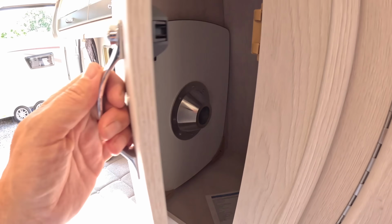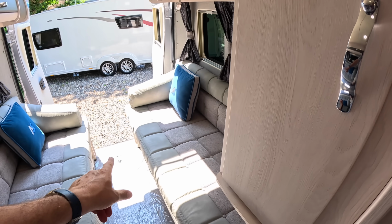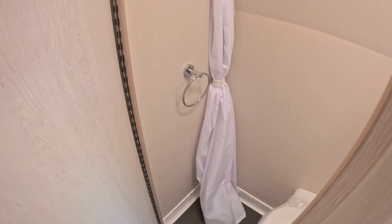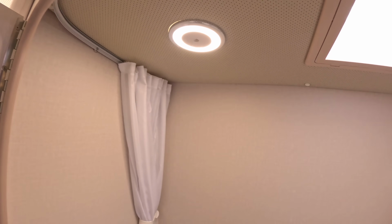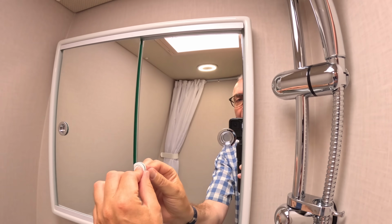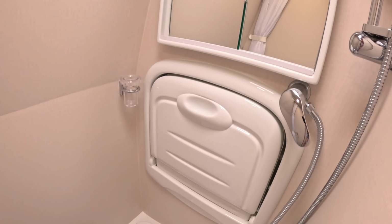So that's the table you can drop on the outside there, or on the, oops, hang on, on the edge there if you want to. And then finally on this side we've got the bathroom. That's in here. So there is a shower and a curtain that comes around there, of course. Again, it's got the opening skylight for a bit of ventilation. There's the shower itself. Bit more storage in here, so that opens like that. And the toilet is there.